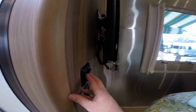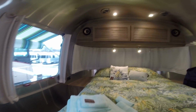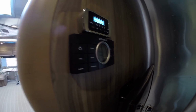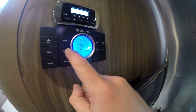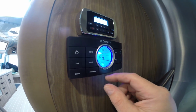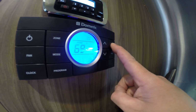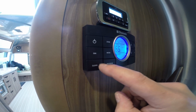You could control your bedroom ceiling lights here and dim them down. Your accent light in the cabinets. You could control the Polk audio system that's up there from in the bedroom. You could also control the comfort control center, and you could turn on and off the furnace. You could change your temperature. A little hot in here right now. I could put it down to 66 degrees. I could also change it from Fahrenheit to Celsius. I could see our inside temperature, 69 degrees. I could set a clock and a program.